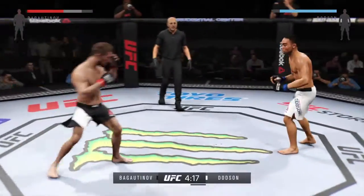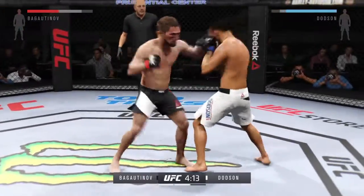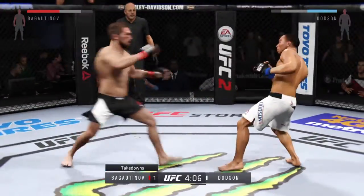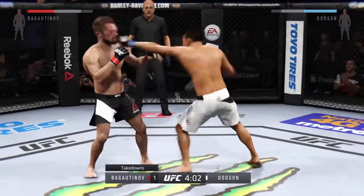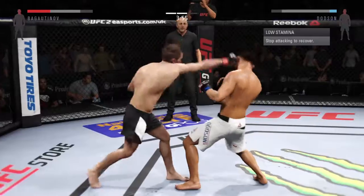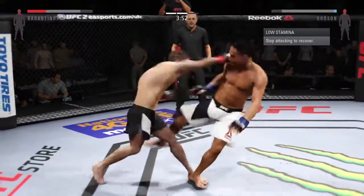He escapes and he's back on his feet. Baga Utinov with the good left. Wow, what a back and forth exchange. Baga Utinov with the combination. John Dotson's continuing to attack that bad eye. He certainly is targeting it, and the more that eye swells, the less his opponent's going to be able to see the punches coming.